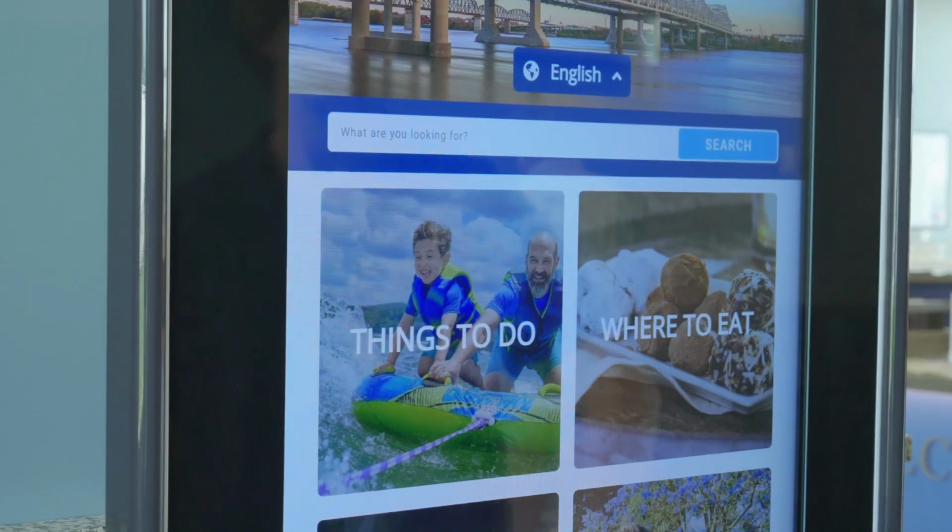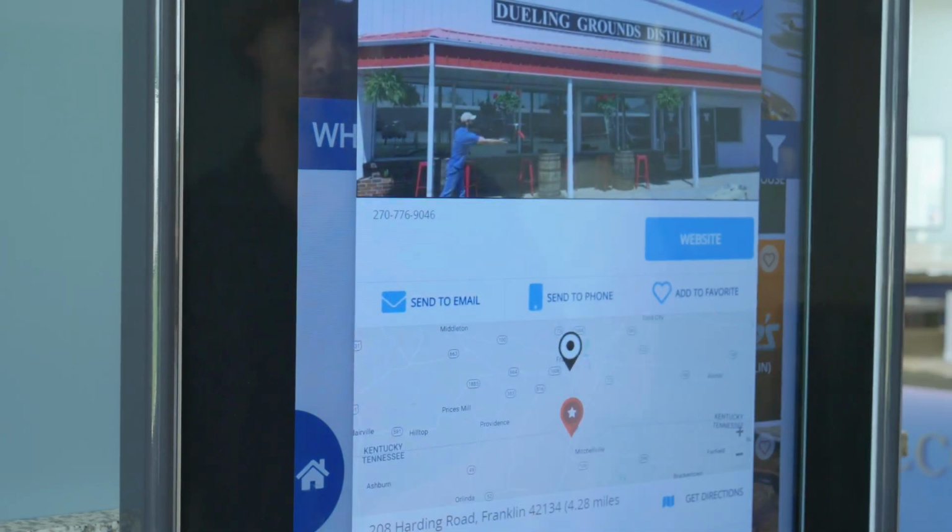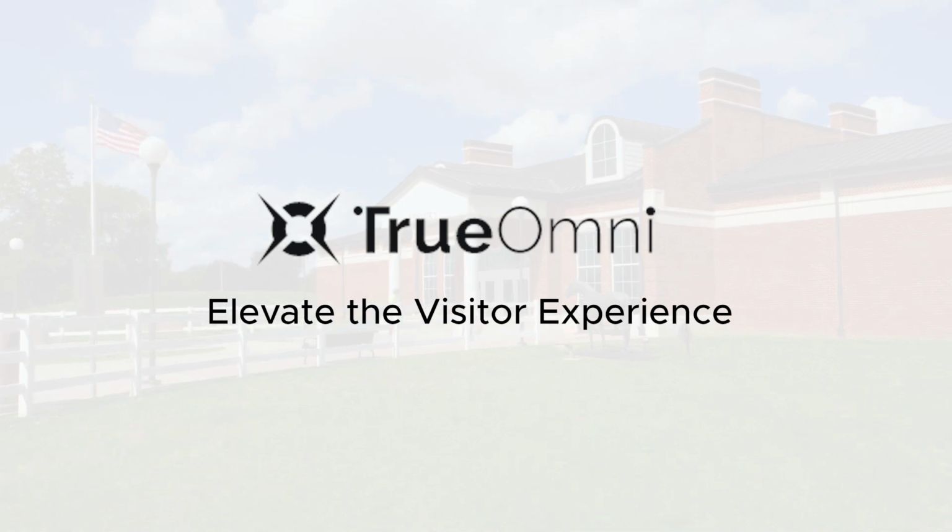Step into a space where the past and present converge, and let us guide you through the best that Kentucky has to offer. Welcome to an experience like no other, powered by True Omni.